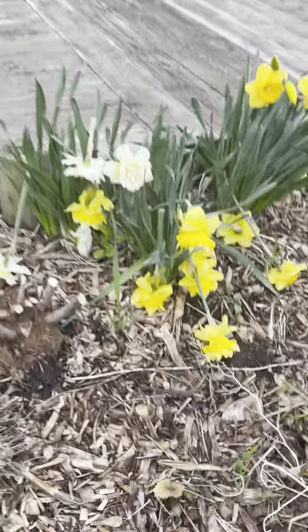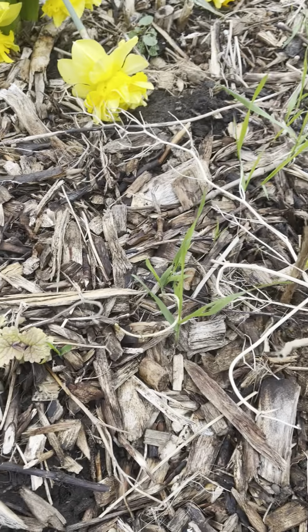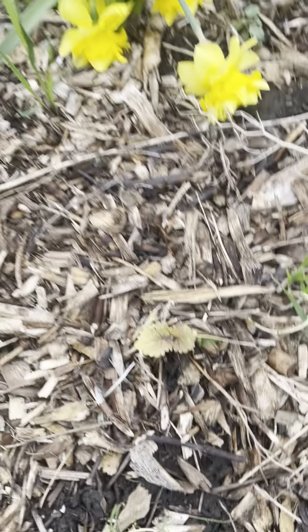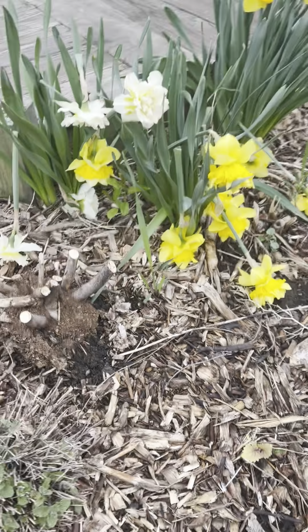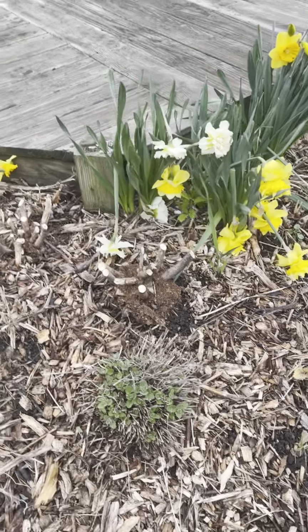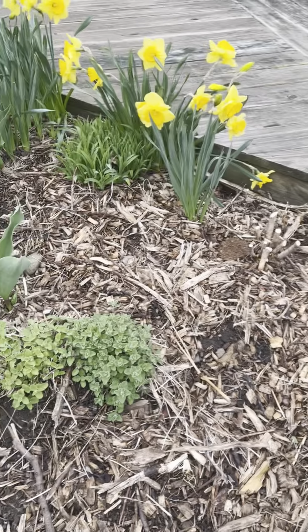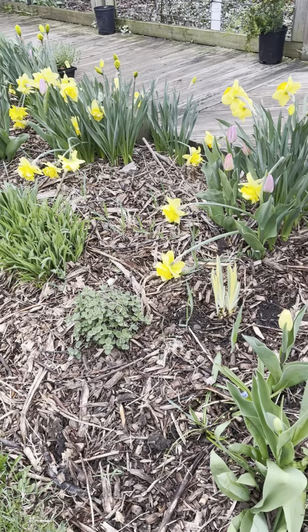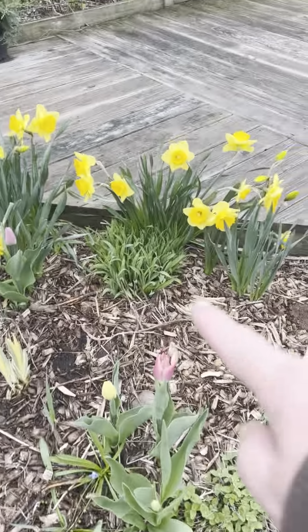Got something coming up here that looks official. Don't know what it is. But it looks like it grew here last year, so that'll be a nice little surprise. Here are my nepetas. This one is not doing quite as well as the other three. Got two there, one over there. Some more tulips. Daylilies coming up.